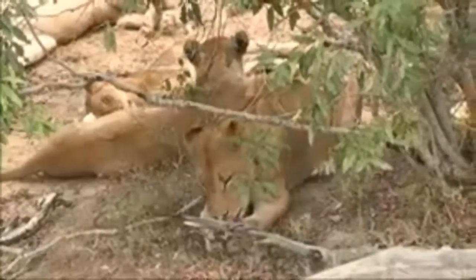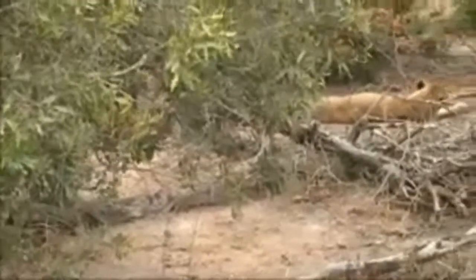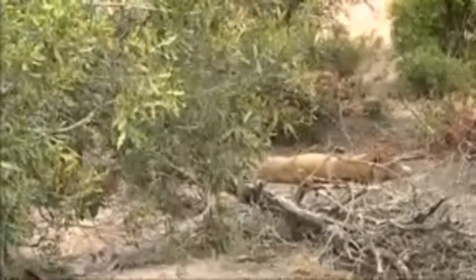1, 2, 3, 4, 5, 6, 7, 8, 9, 10. Plus that one back there, 11. Maybe. So difficult to get to see all of them.